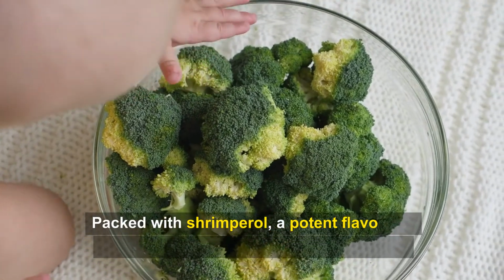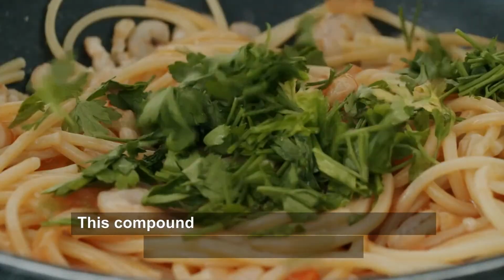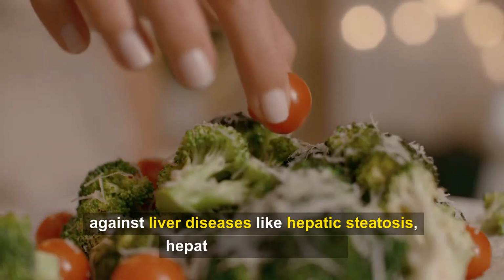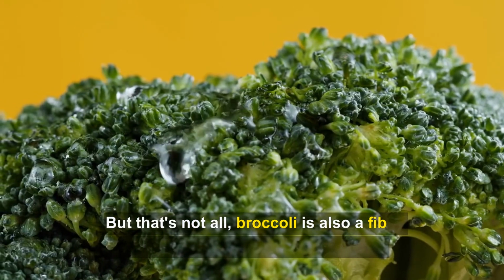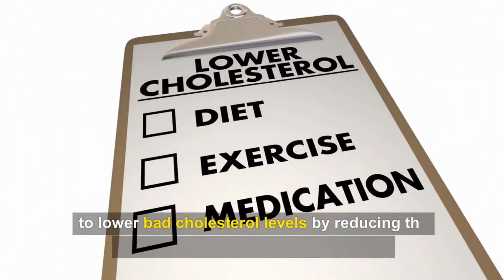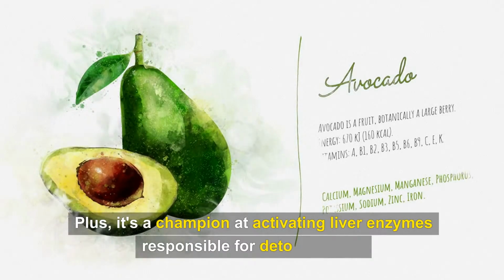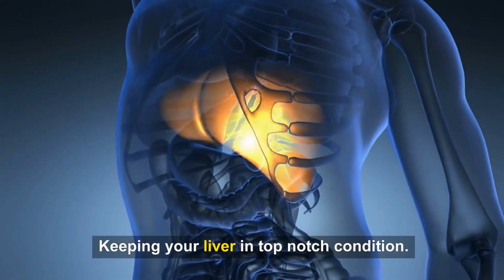Packed with sulforaphane, a potent compound, broccoli is like a superhero for your liver. This compound fights inflammation with gusto, providing crucial protection against liver diseases like hepatic steatosis, hepatitis, and cirrhosis. But that's not all. Broccoli is also a fiber powerhouse, which means it helps to lower bad cholesterol levels by reducing the absorption of fats in your intestines. Plus, it's a champion at activating liver enzymes responsible for detoxification, keeping your liver in top-notch condition.